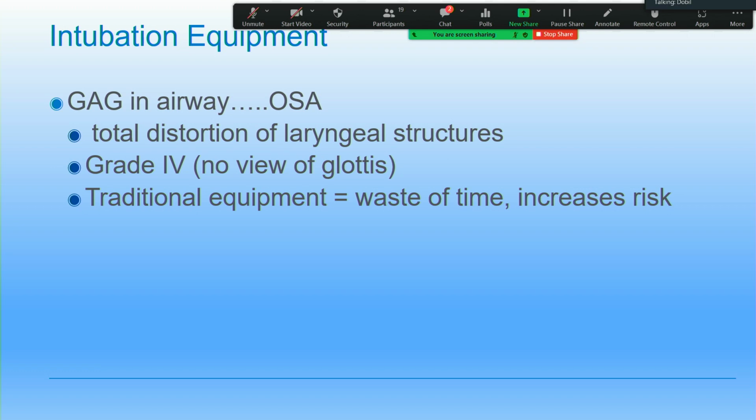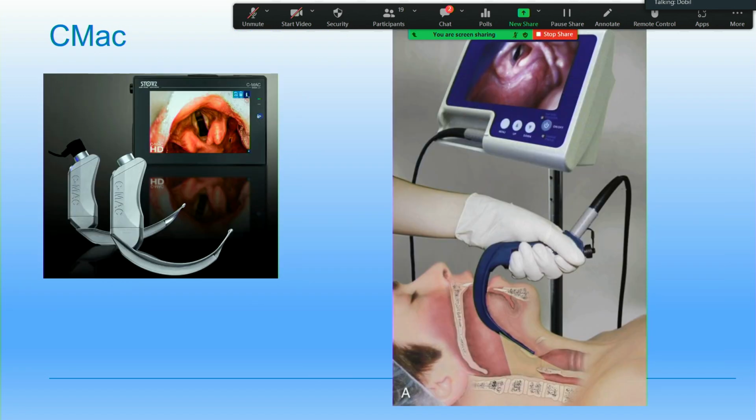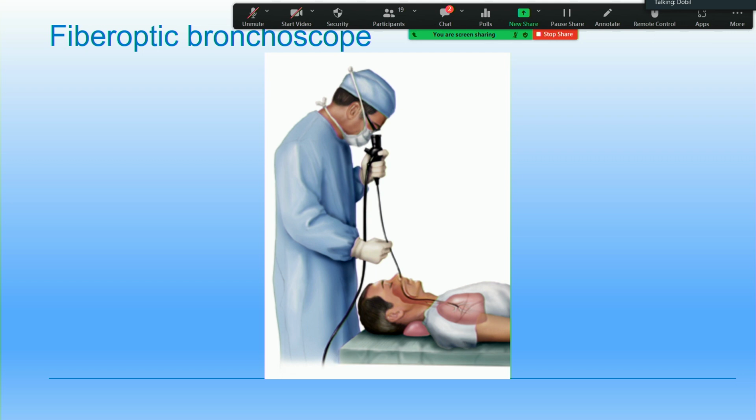We've gone over this, but he re-emphasizes that he will probably not see much at all. Most of the patients will be grade 4, no epiglottis viewable. You're wasting your time trying to use traditional equipment. This type of Glide is just like a laryngoscope. Some people use it; it's more usable with Morquio, but for all the other types, it's really not going to be more effective than a laryngoscope. So you have to move to a fiber optic.